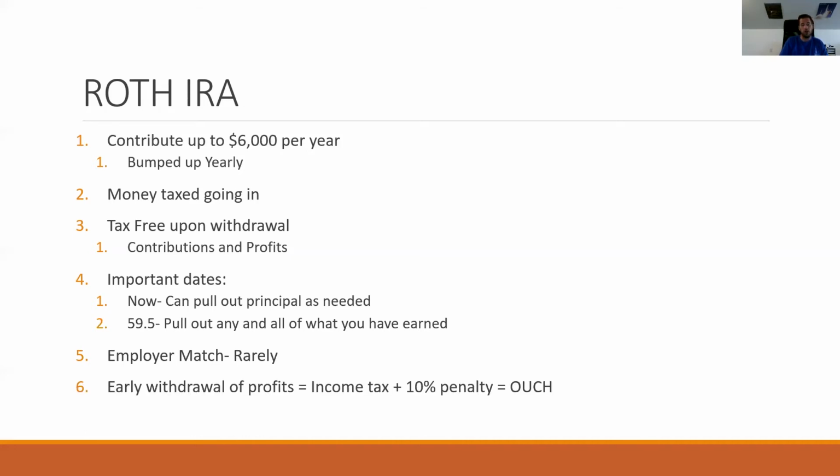And early withdrawal of profits. Notice that says profits there. You would get penalized 10%, and then you would also get a regular income tax rate, which is pretty nasty, and that can potentially be painful.